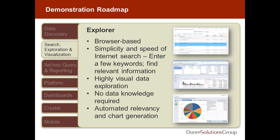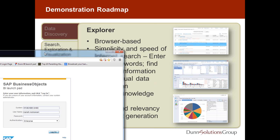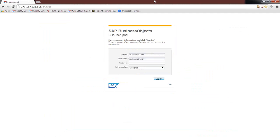The first tool that I saw for the analyst is great, but I don't have time to pull in all the data. So a similar view has been created for the line of business managers. And let me show you what that looks like. So all they need is a browser.